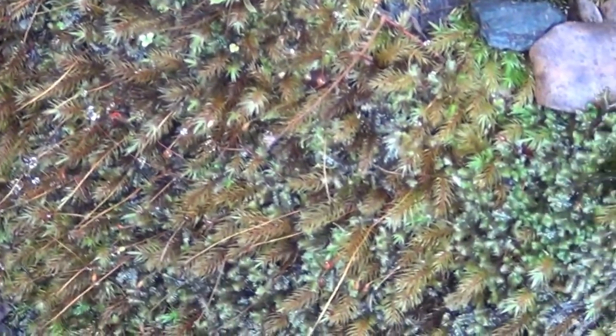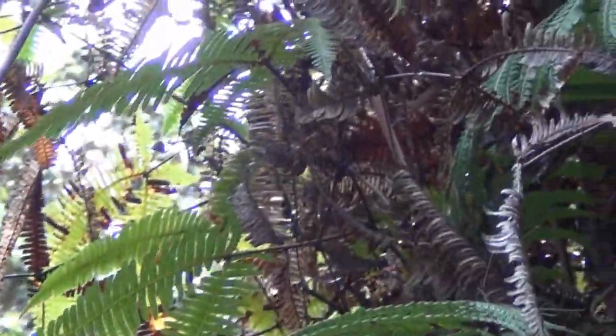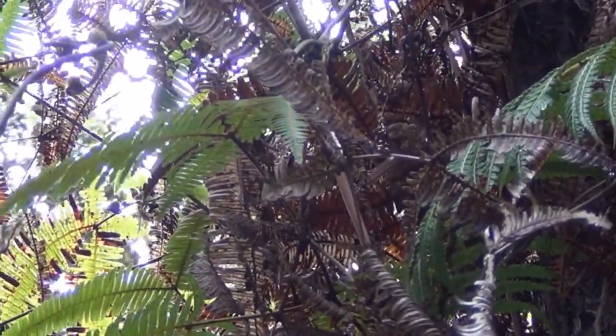It's not raining a little, but it's going to be very slippery. There's a rail here. Don't slip. Be careful. There's another one of those ferns.